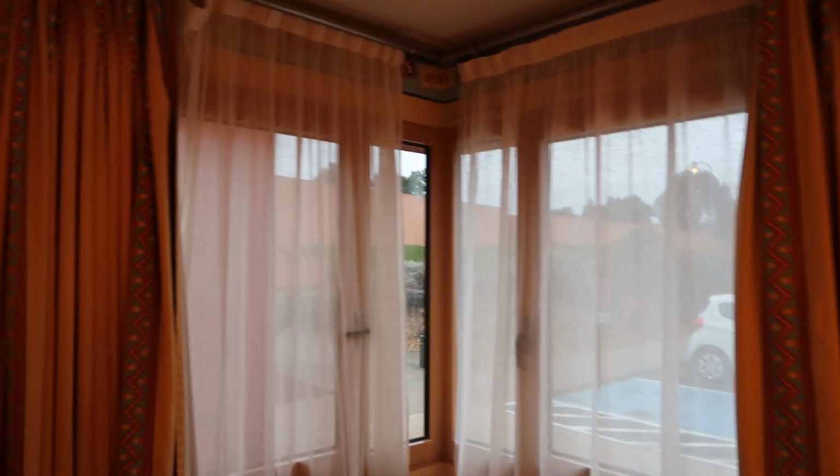So after a few nights of staying here in the Santa Fe Hotel, there are a few things that are quite surprising, to say the least. So we wanted to share those details with you that make you think, I don't really understand why. Let's start with this window.